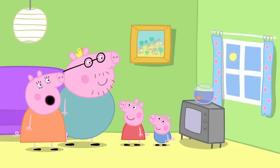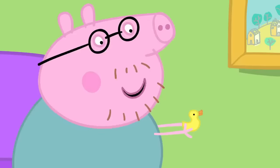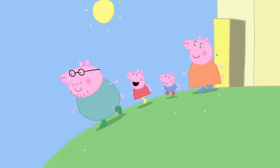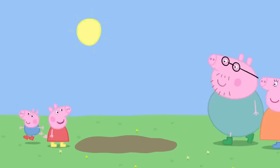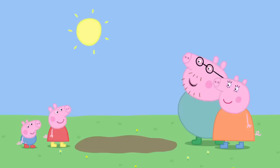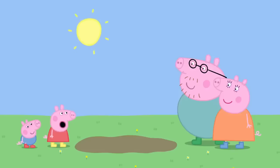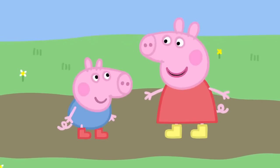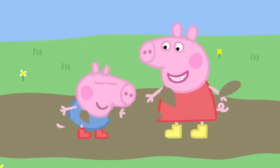Oh, the rain has stopped. Why don't we play outside? But I want to play the rainy day game again. I think you might like this outside rainy day game even better. What is this game? Give me a clue. We need to find a muddy puddle. I found it. Is that the game? This game is not just about the finding, Peppa. What do you do with a muddy puddle? Jump up and down. Jumping up and down in muddy puddles. I like rainy day games, especially the one when you jump up and down in muddy puddles.